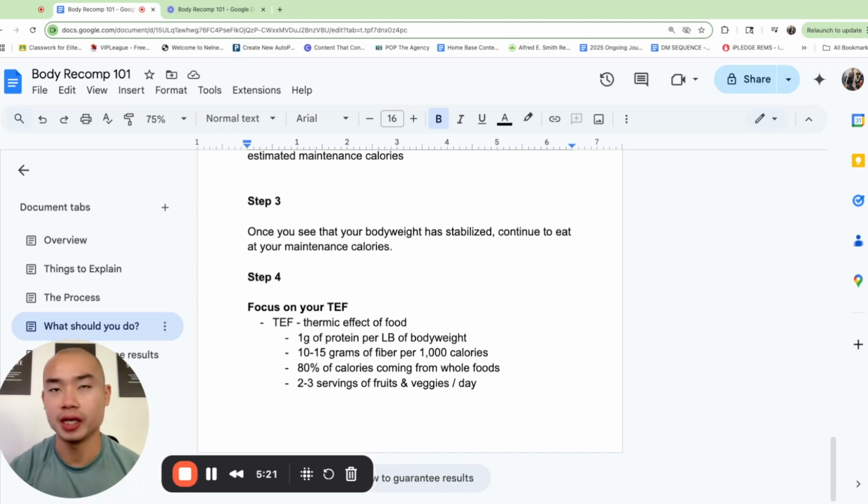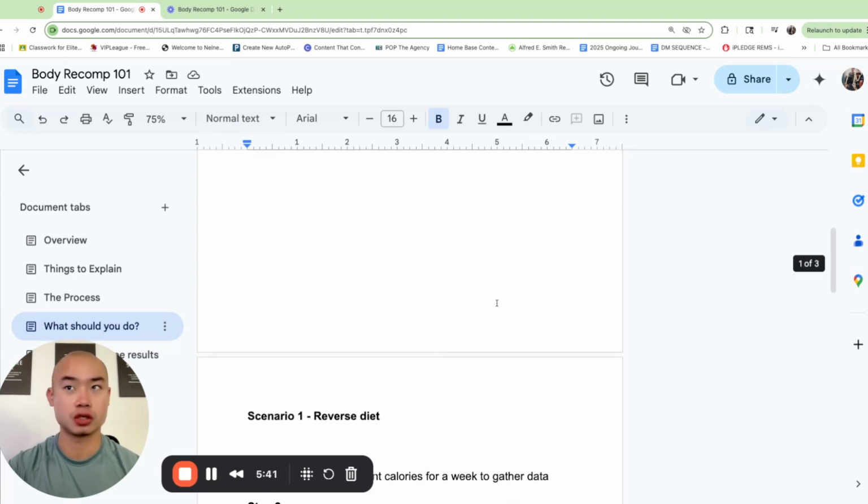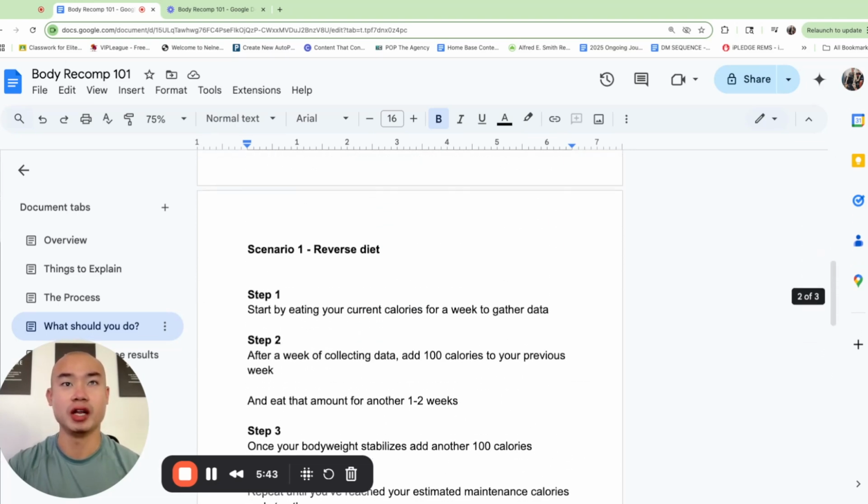And lastly, try to aim for 2 to 3 servings of fruits and vegetables per day. This is also going to add to your fiber. This is also going to give you more micronutrients and take longer for your body to digest. So those are the 2 scenarios that you're going to fall into when wanting to start a body recomp. Depending on which starting point you're at, go ahead and follow through with it.